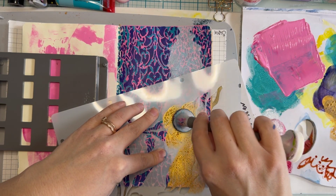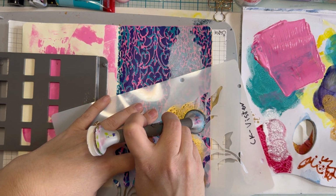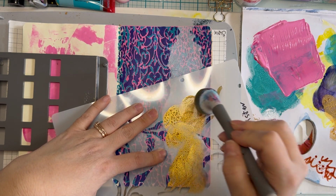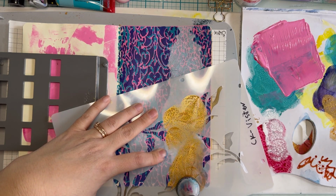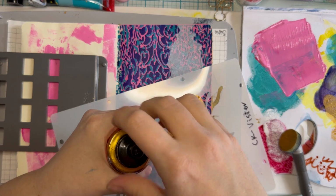And I'm just inking, pouncing my sponger with ink on it over the areas that are white, where we have this white inlay thing. All right, that looks good. Pretty happy with the coverage. I'm going to need more for the next round. Let's get some more gold.